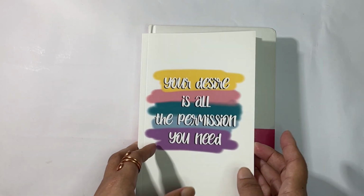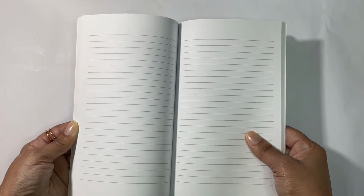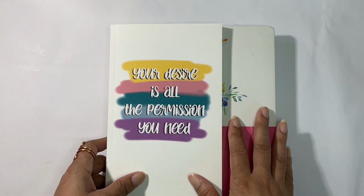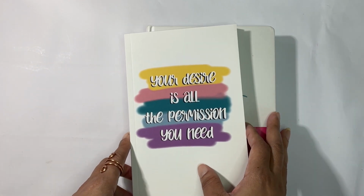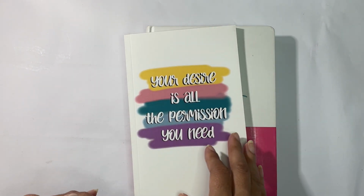It is currently on Amazon, and it's just a basic little journal that has nice little gray lines here. So I'll fill this up with the exact same practice that I'm doing here. And like I said, I'll share with everyone what I am doing as far as that.